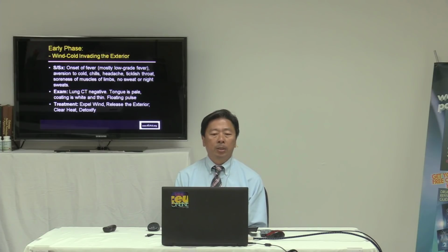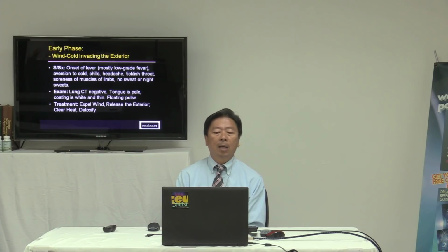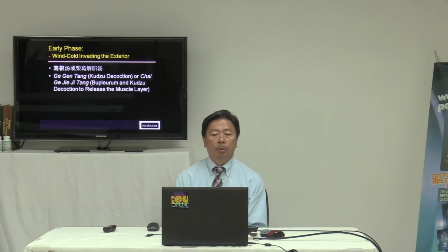All right, so if the patient has early stage wind cold attacking the exterior, you have onset of fever, low-grade fever, aversion to cold, chill, headache, ticklish throat, soreness of the muscles of the limbs, no sweating, and so on. Lung CT is still negative, so this is mostly exterior, not quite interior yet. So the TCM protocol at this time is to expel wind, release the exterior, clear heat, and detoxify. The herbal formula of choice in this case is Ge Gen Tang or Chai Ge Jie Ji Tang.